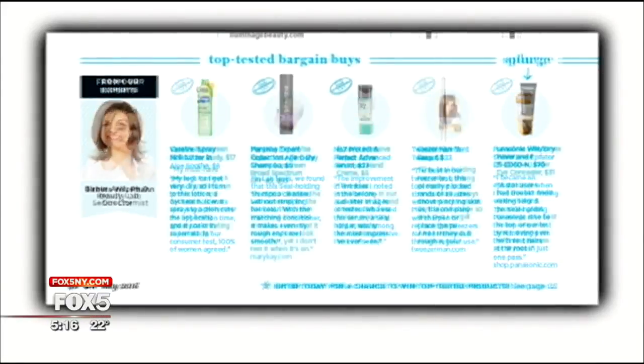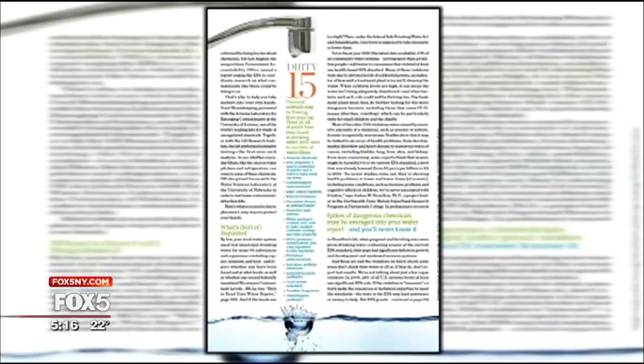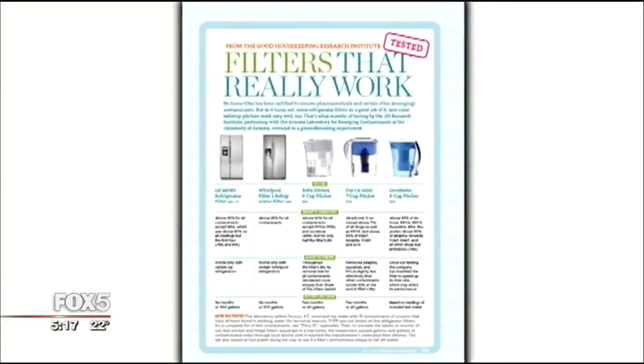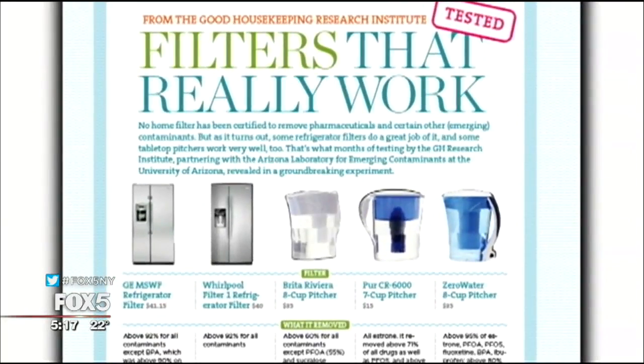But it's not all beauty testing here in the lab. Back in 2012, Good Housekeeping spent nearly 3 years investigating pharmaceuticals in tap water. We actually looked to see whether tabletop pitchers or refrigerator pitchers filtered these pharmaceuticals as well as some emerging contaminants out. Their findings? Although it's not regulated by the EPA, or your municipality might not be trying to take it out because it's not regulated, you can actually use a tabletop pitcher or your refrigerator filter and take these out.